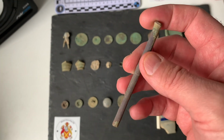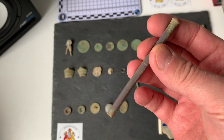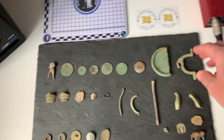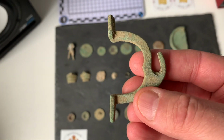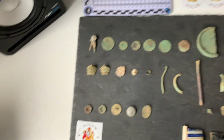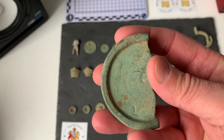I think it is probably just a long pin or a long part of a nail maybe, but I have no idea. So if you have any ideas, let me know. Didn't film this one. Little hook thing. This was quite cool. Didn't film this either. Got this late on.